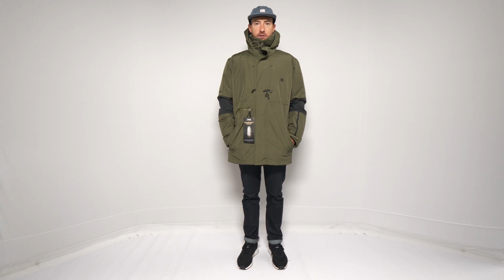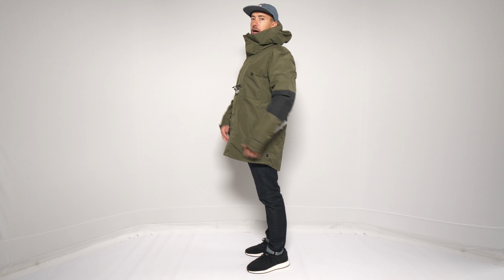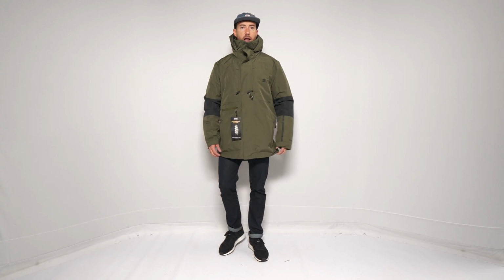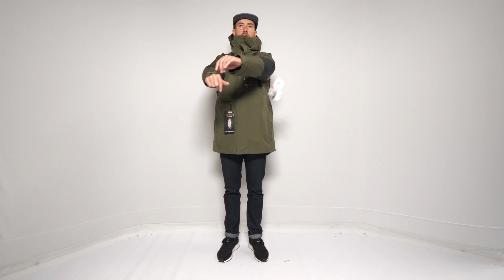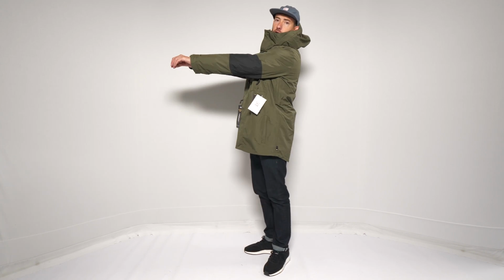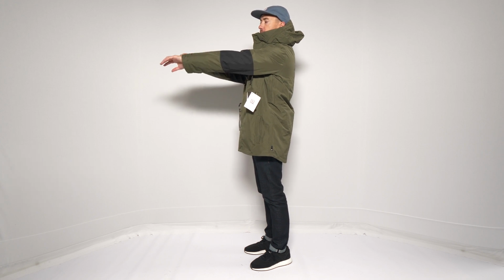So fairly long, but overall, dude, this is good. That's a good fit for him. I like the room in the chest in this, definitely, and the shoulders. Not constrictive at all. Arm length's pretty much perfect, as long as I can get over the wrist when it's fully extended. But yeah, I like the fit of this jacket overall.